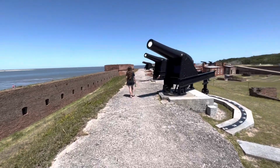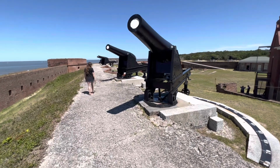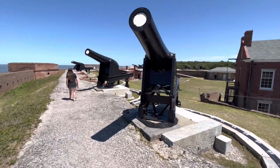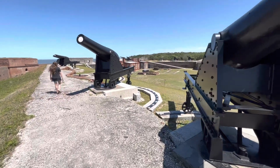Here's some more of those big guns. I'm telling you what, with all these guns, there wasn't much that was going to get through that harbor. Because these things would have just blown them to pieces. Look at all these guns. Unbelievable.